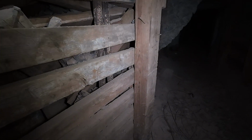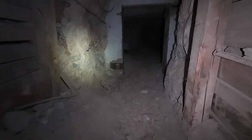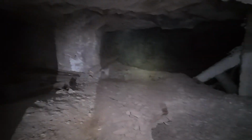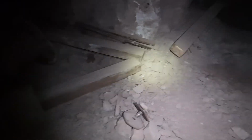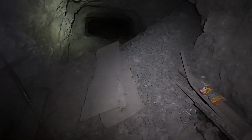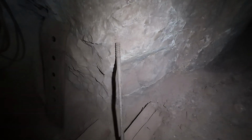Atlas Powder Company. Another light. Actually, let me just turn that on. Yeah, just turn it on. This floor doesn't look too good at all. Maybe steer clear of that spot. Hey, here's another snatch block. Well, what's left of it. Another explosives box. Some drill steel.